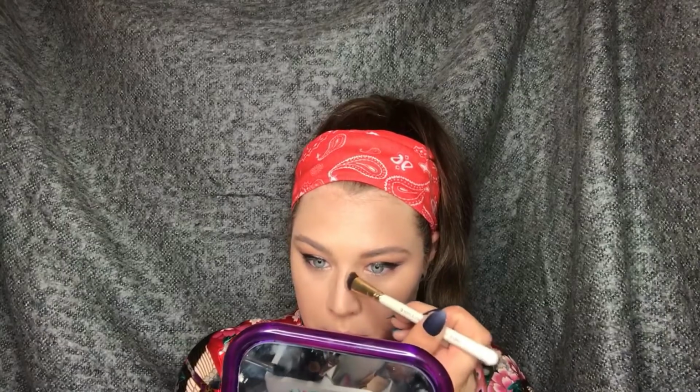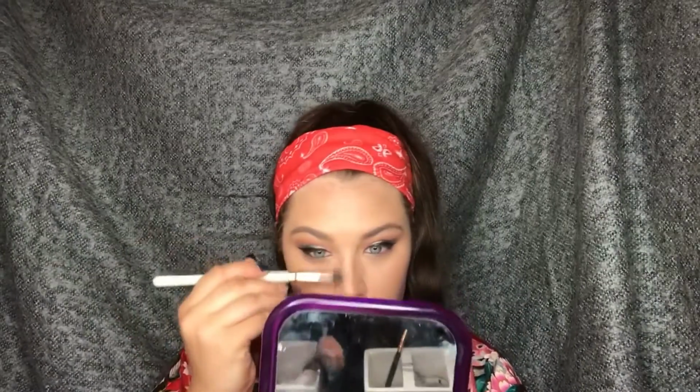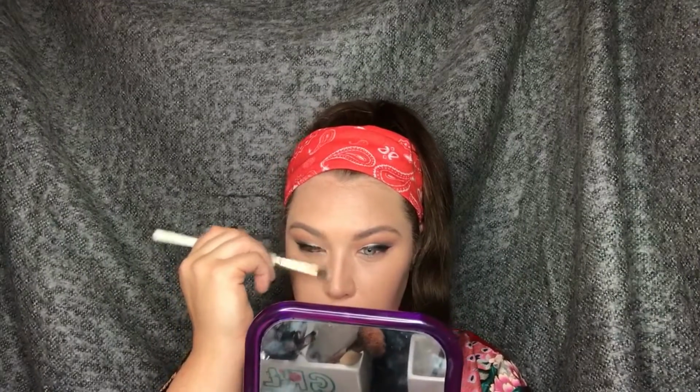Now I'm going to take a Royal and Langnickel Precision Angled brush to contour my nose. And I'm going to brush it out, but then I'm going to go over it with a Studio Pro tapered powder brush from BH Cosmetics just to make sure that those lines are not too harsh. I love this brush. I use it for pretty much all my powder.